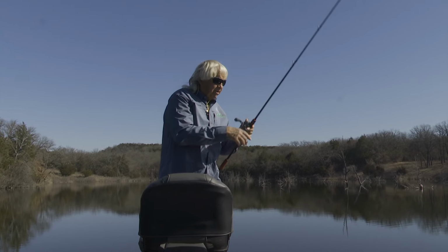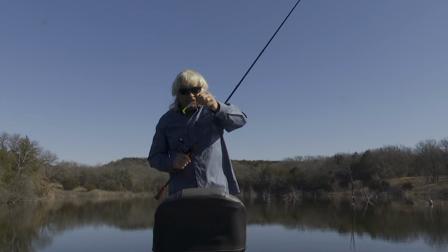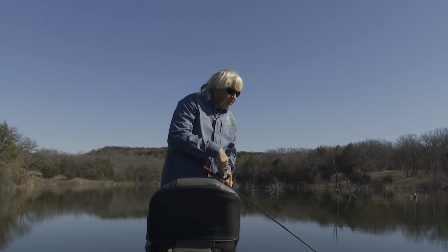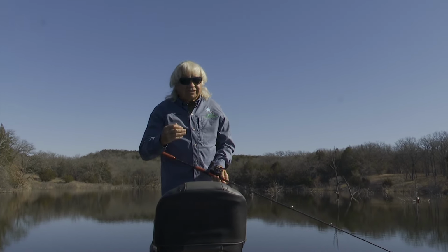I've got a little jig on there, a little crappie magic jig. This is actually a crappie jig, but I'm using it for bass, whatever bites it. I don't care what bites it. I got a little lucky shad on there, and this is an unusual situation. It is forecast to be 76 degrees today.